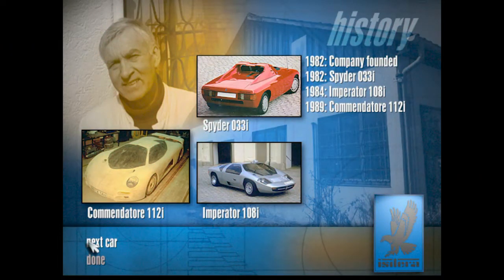Using traditional construction techniques and materials, Isdera has produced rare exotics such as the award-winning Spider 033i, the sleek Imperator 108i, and the bullet-like Commendatore 112i. Believing that all cars should be built around a mid-engine configuration, Schultz's designs have mixed modern function with traditional forms, causing car enthusiasts to stand up and take notice.